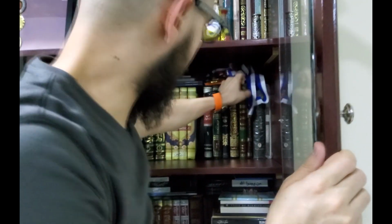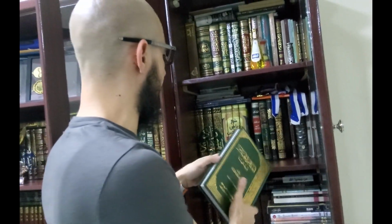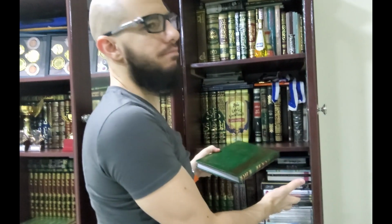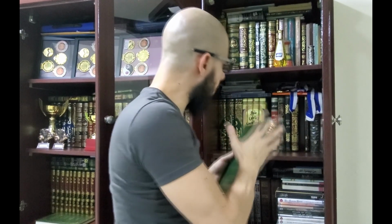Ahkam al-Janaiz, Shaykh al-Albani, a very famous book about the rulings of the funerals and the bid'ah that people have invented. Allahu Akbar. When a person dies, they disobey Allah in 100,000 ways, and people hardly ever follow the sunnah in any culture that I've come across, anywhere in the world. Even here, where you think people will be the closest to the sunnah, still people, when it comes to death, somehow, some way, have a hard time adhering to the sunnah.